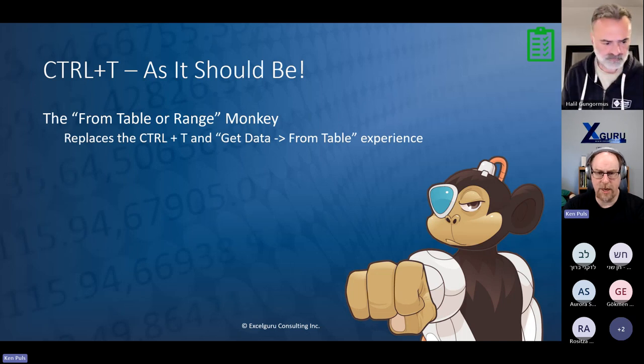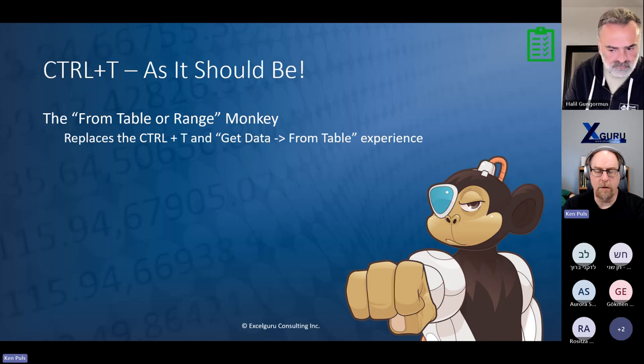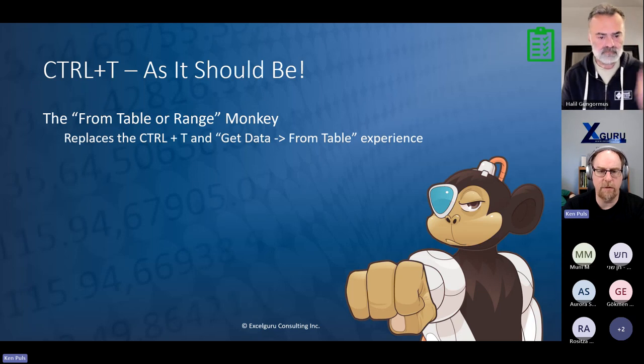If you press Control T or Control L or go to Get Data from Table in Excel, what normally happens, you get prompted with a dialog that gives you the range. So then you define the range, you pull it into Power Query, you make a query, you land it to a table, and then you go back to Excel and you change the table name to something sensible and your queries blow up. Well, we said, this is ridiculous.